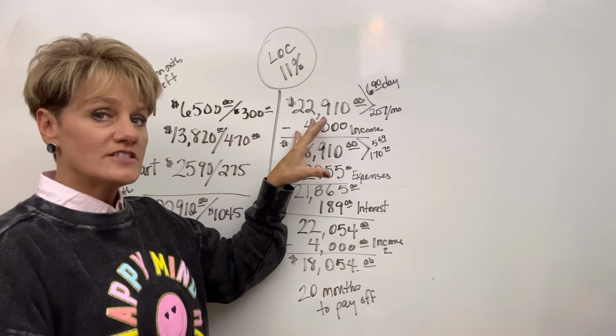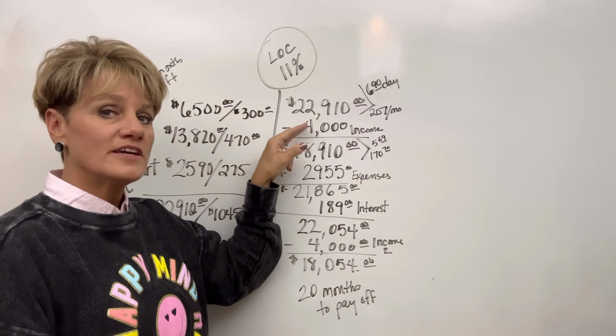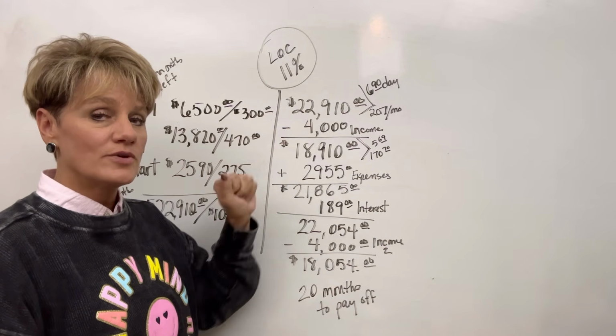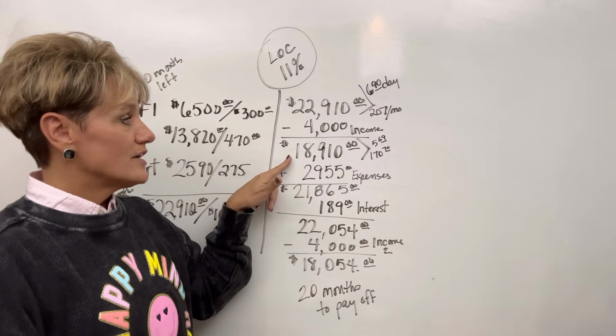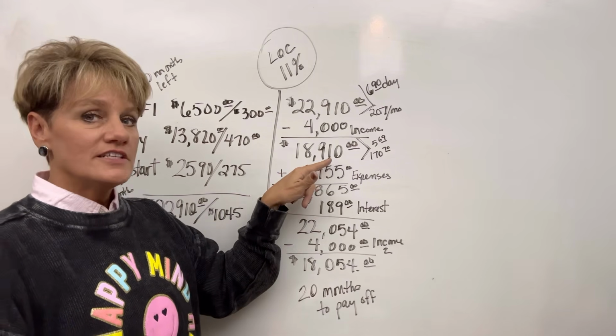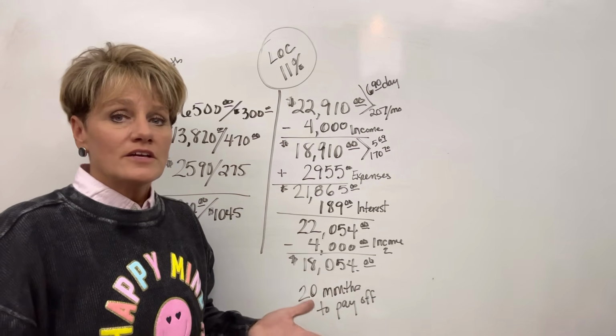So when the $4,000 income goes into this line of credit, it satisfies any payment that was due for the balance, okay? So there is no payment due on this line of credit. The balance would come down to $18,910. Now, it doesn't matter if you get paid daily, weekly, bi-weekly, monthly.